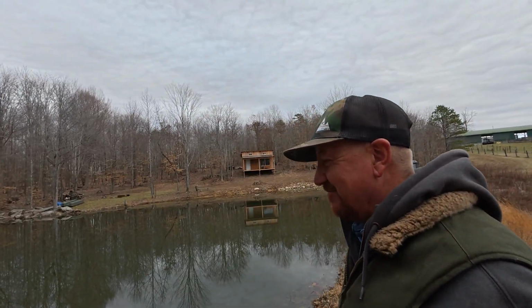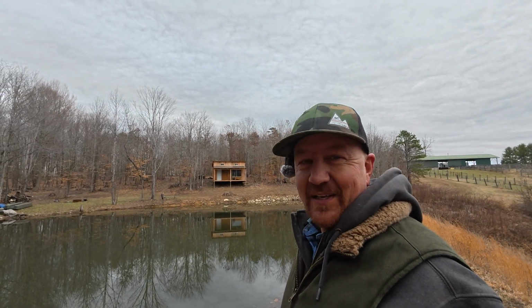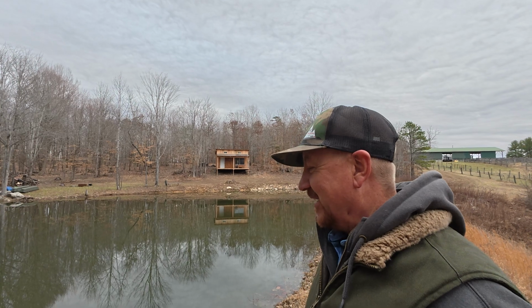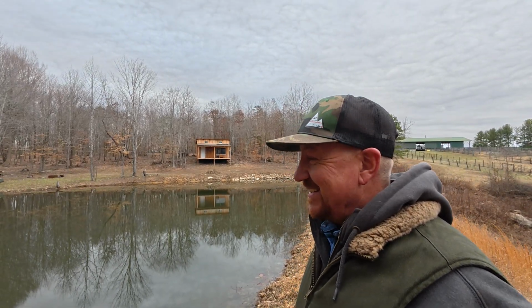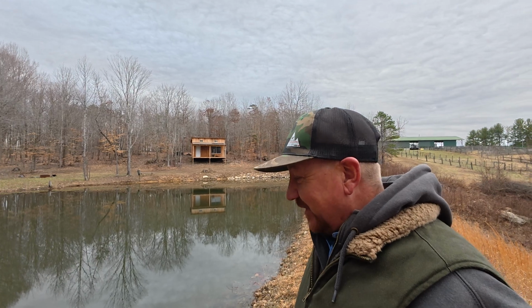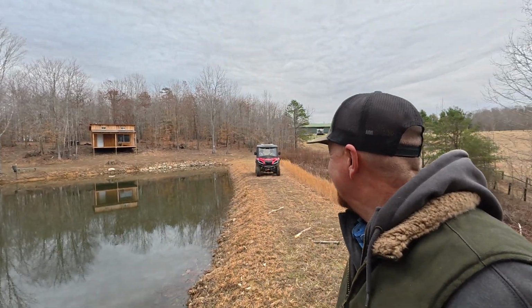The pond is looking fantastic. We have been feeding regularly, so the catfish are growing like crazy. This is going to be a good summer for fish fries. I can see it coming. And hopefully, with the feeding that we're doing, the bass are growing as well, but we'll see. We'll at least have a good time catching those catfish.